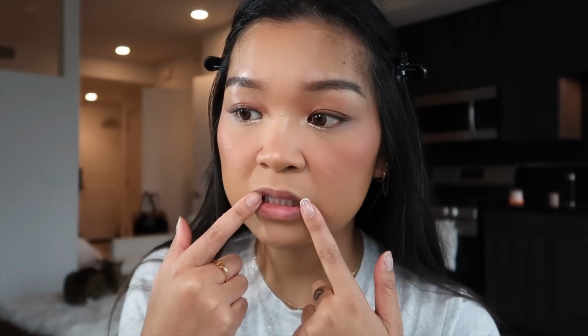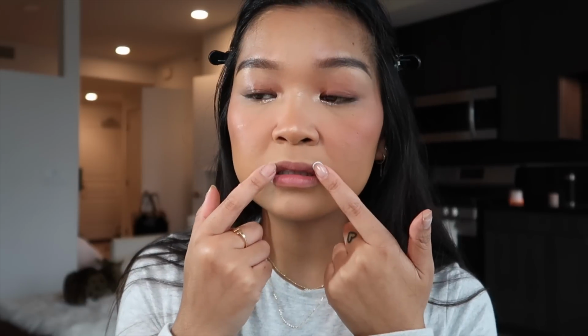Also, I was considering getting filler, but all I needed was a lip flip because my lips are already full. I don't know if you guys can tell, from the side they're already kind of pouty. So all it needed was to go up when I smile, so you can see you don't see my gums anymore. This one kicked in really fast. I'm talking about my Botox, by the way.